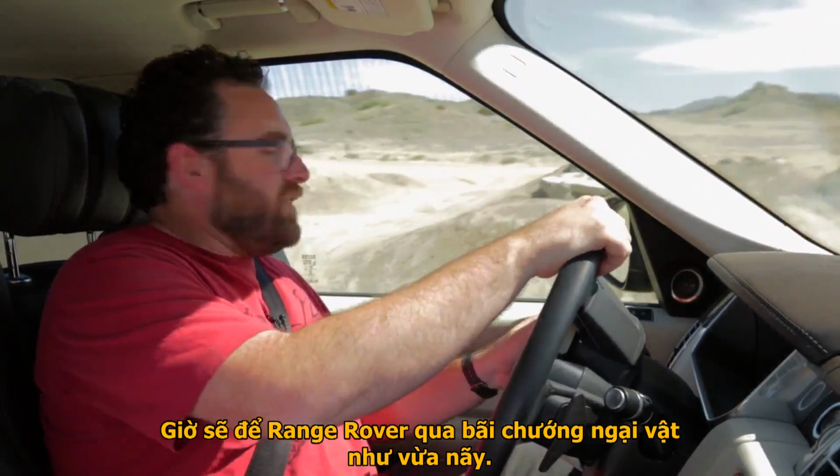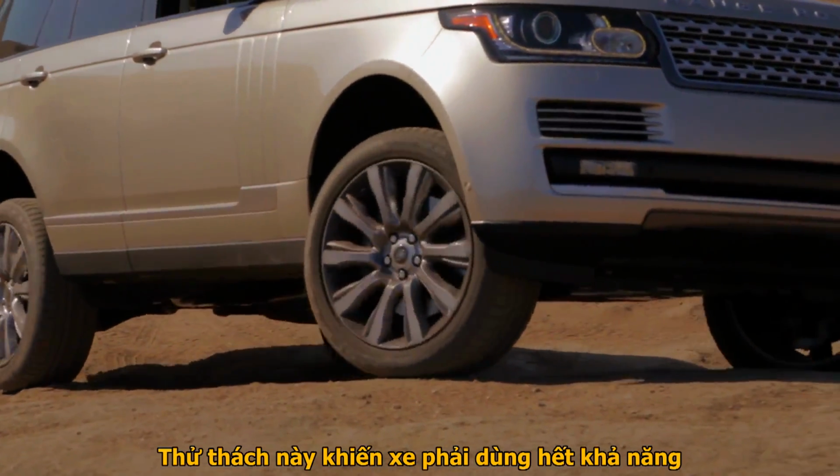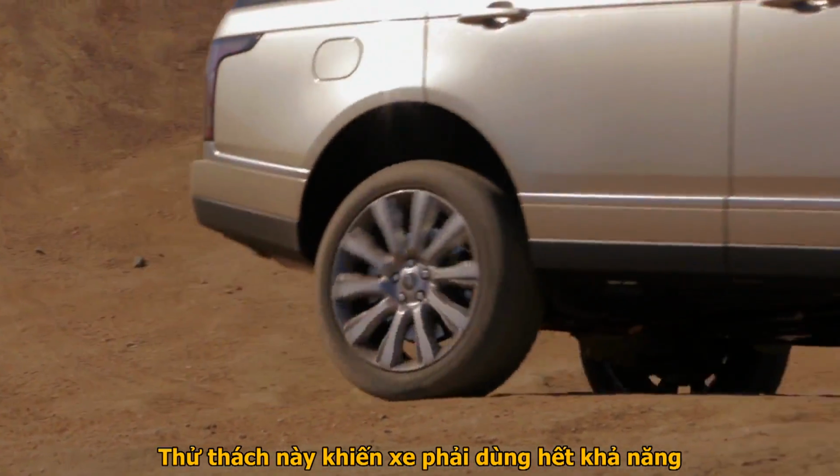All right, so now we're in low range. So I'm going to attempt that same crazy frame-bending obstacle that we just did in the G63. Let's see how the new Range Rover here does.